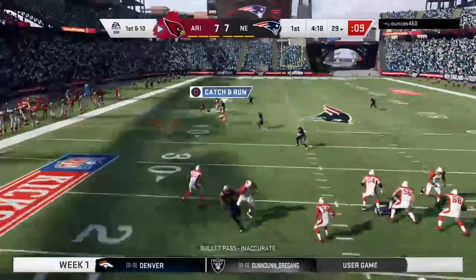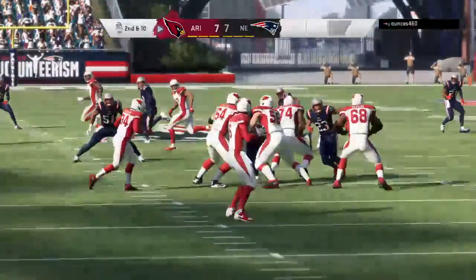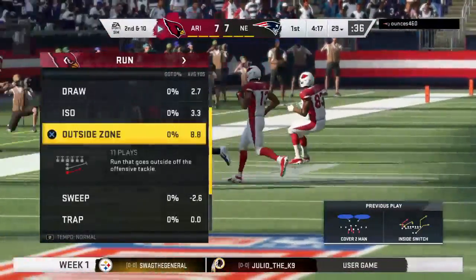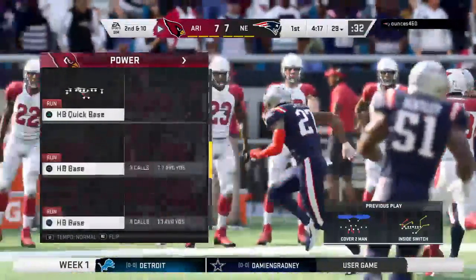Give all the credit to the offensive guys for getting it done, but to allow a run of that length, that's just not being prepared. So now, are they determined? Are they ready to read their keys and make the proper plays? And we'll see how determined they are.